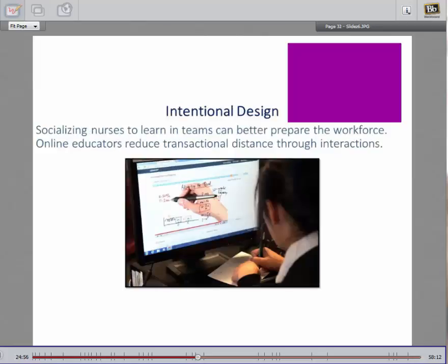There's some intentionality to design when you're working with your classrooms, so socializing nurses to learn in teams can better prepare them for the workforce. And online educators reduce transactional distance through these interactions. Here you can see the teacher's hand on a pre-recorded video lecture as intentional design. The hand provides an illusion of teacher-student proximity.